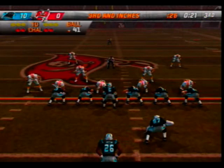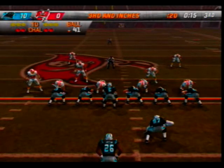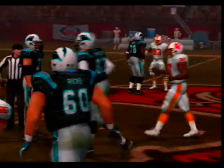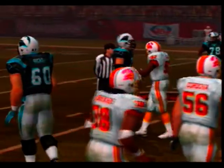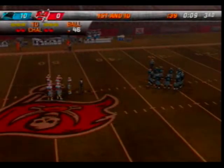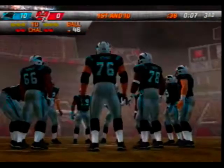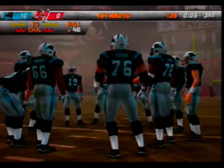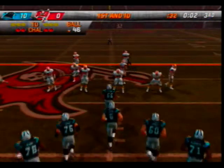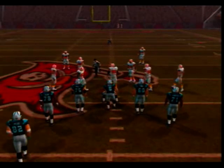The Buccaneers with a four-man front. With a counter play. Carter is there for the tackle at the 46. Pickup of about five that produces a fresh set of downs. Yeah, and the offensive line did a pretty good job picking up the blitz, giving him the extra time he needed to find the hole. Ball on their own 46.